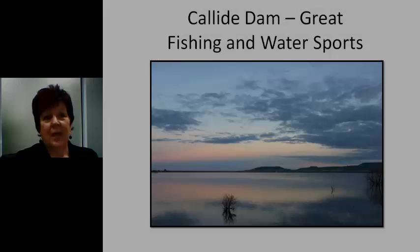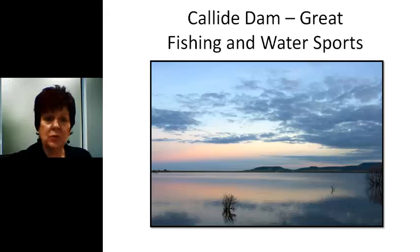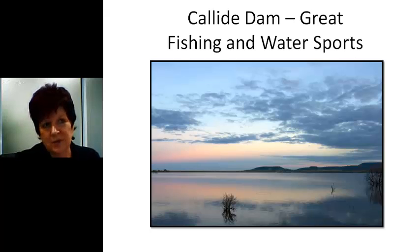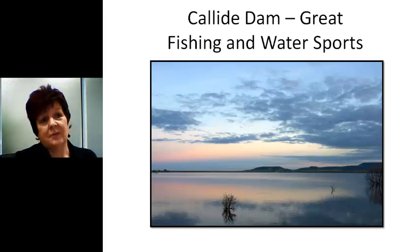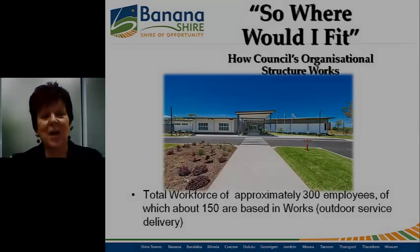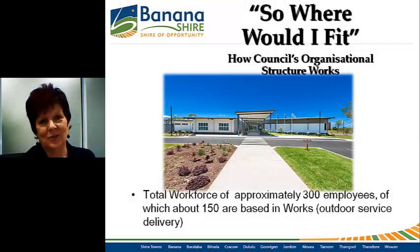We also have the Callide Dam, which is our main water source for Biloela, located just outside of Biloela. It's a great facility for water sports, for fishing, for boating. There's also camping facilities. A number of events are held at this dam, and there's also lots of lovely picnic areas. Once again, the Shire offering a great variety of facilities and attractions that families can go to in their leisure time. So let's get down to working at council, at Banana Shire Council.